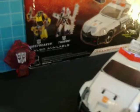So, without further ado, here we have the Autobot of the Hour. Bam. PROWL. Yeah, there he is.